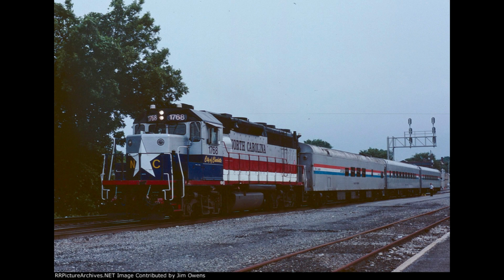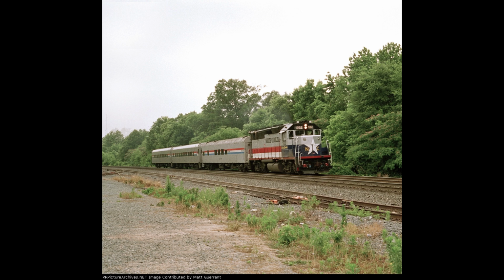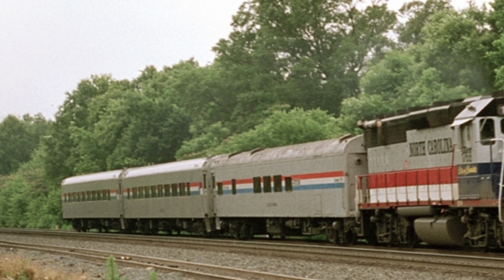The service started on May 27, 1995. The train concepts back then were very interesting, utilizing old Amtrak legacy coaches that Amtrak were trying to retire that were still in the Phase 3 livery.